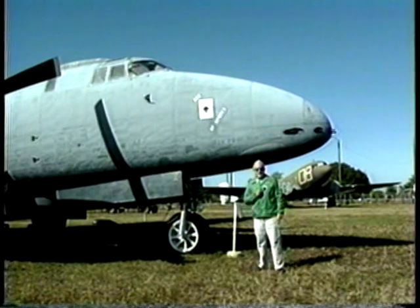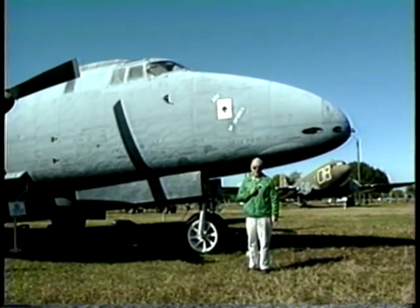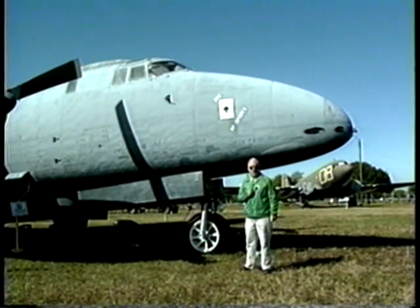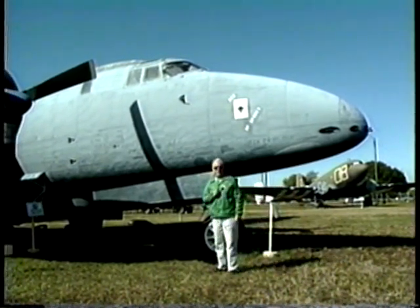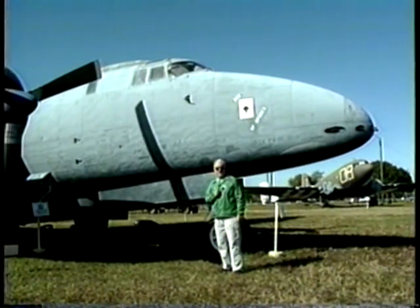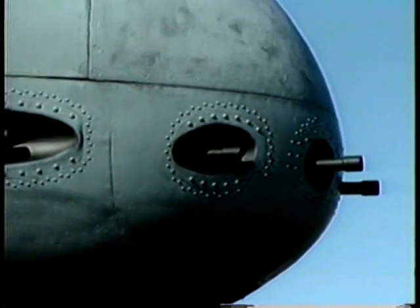This aircraft is a Neptune patrol bomber. This particular airplane had flown out of Jacksonville Naval Air Station in the early 50s, and it was used to attack enemy surface ships and submarines. You can see in the nose of the aircraft we have a 20mm cannon barrel protruding, and it also carried 5-inch rockets under the wings, along with bombs.